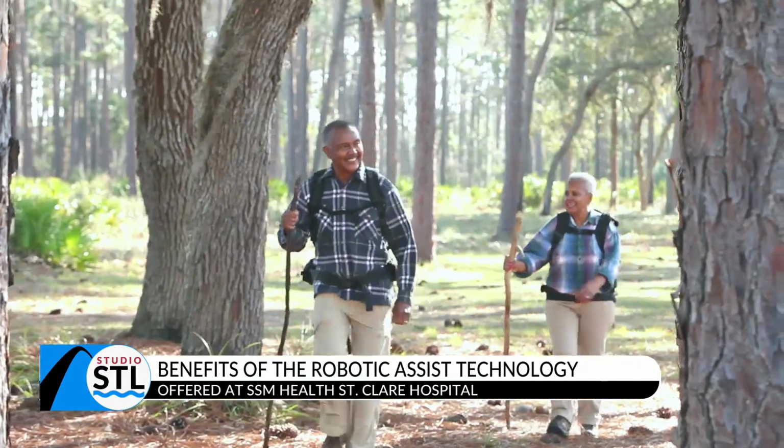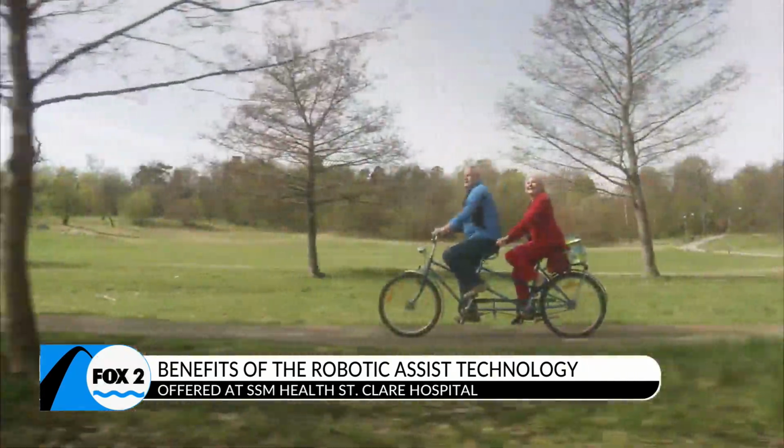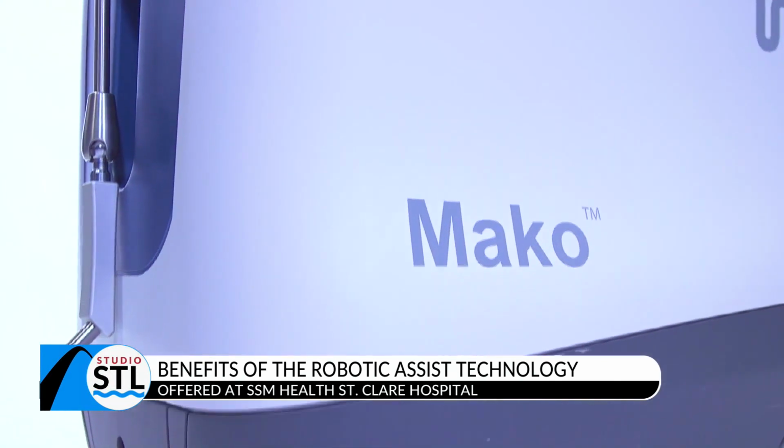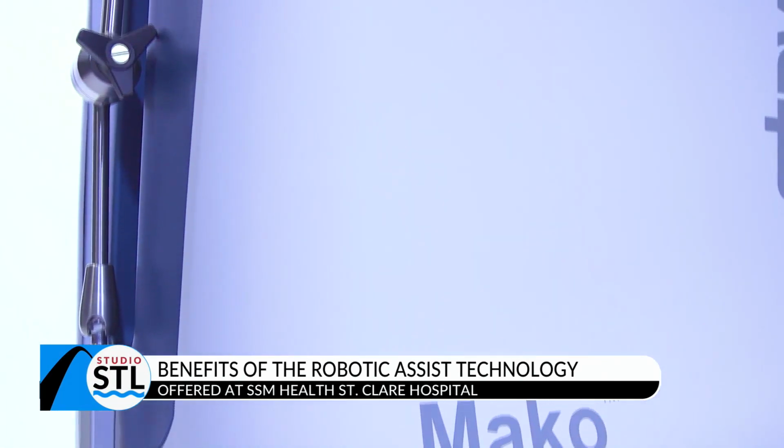Before I started robotics, it would be about 6 months until they got back to full function and felt normal. Now I'm seeing it much faster. About 3 months, about half the time. I haven't had to give a single blood transfusion. We've had much less complication rate, things like dislocations or pain that we can't control after surgery. It eliminates a lot of the human error that can happen with total knees.